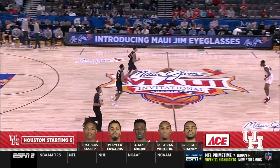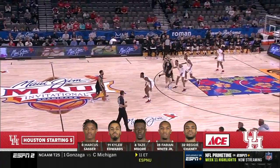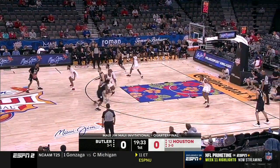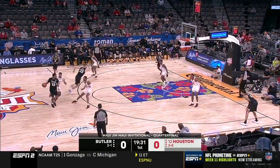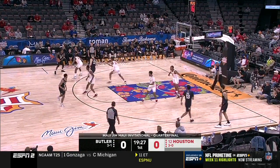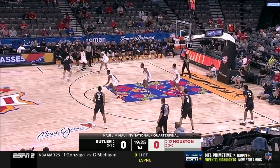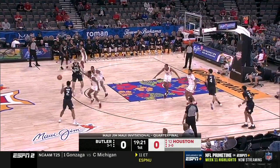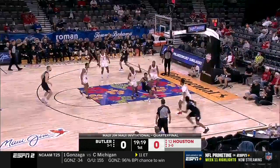The Houston starting five, led by Sasser, as we mentioned, but I know Tuesday night of the game we had when they beat Virginia by 20, Tajay Moore impressed you as much as anybody. Tajay Moore is an outstanding defender, spectacular athlete. They throw a lob to him. His head is above the rim. Bryce Golden at the five spot, being guarded by Reggie Cheney.